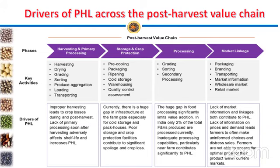So this will lead directly to loss, because if we do not store the crop properly, the molds and other factors which affect it will definitely increase.